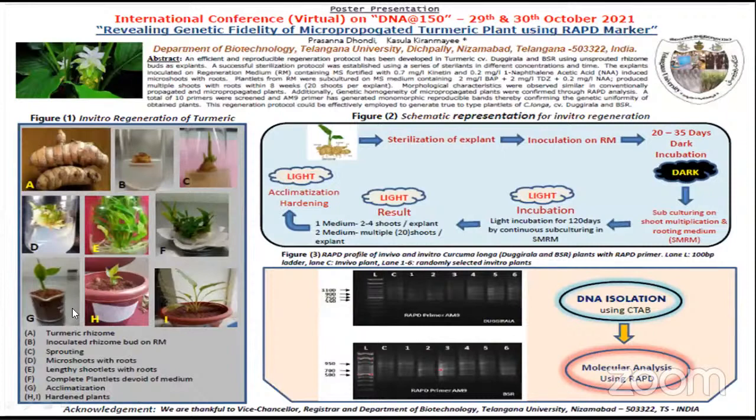Next, we have a parallel basal medium. When we inoculated on basal medium and subcultured on medium containing BAP and TDZ in combination, we generated multiple shoots, almost 20 to 30 shoots per explant, and we shifted them onto the rooting medium and then got regenerated plants.